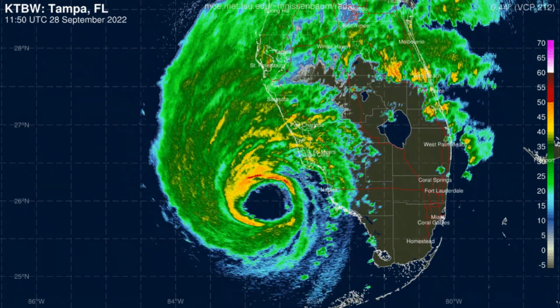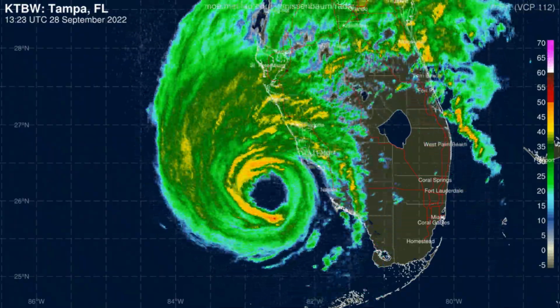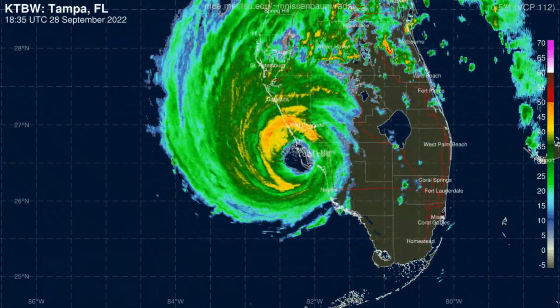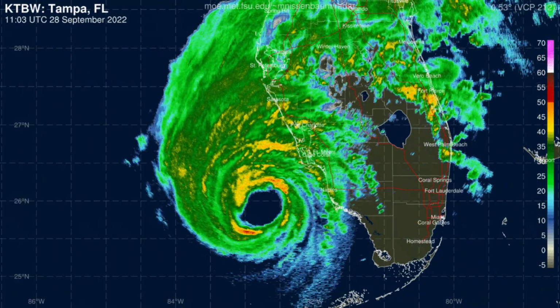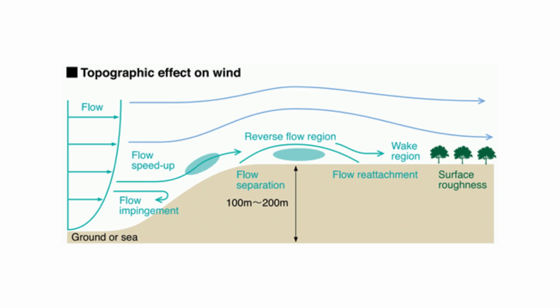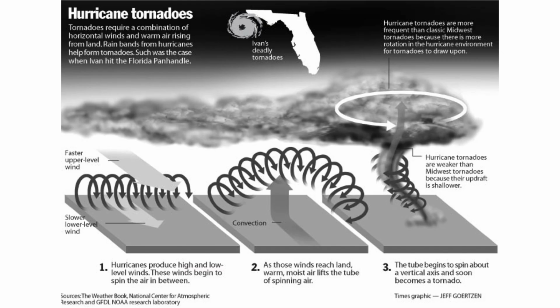Now going back to this radar loop of Hurricane Ian, you can see those outer bands as they come on shore. They have what's called spin associated with them, and those thunderstorms could be rotating. When they rotate and come across land, sometimes they can produce tornadoes or waterspouts, and those waterspouts then come on land and become classified as tornadoes. That's because of the change in direction of wind with height as these storms come on shore. So you have these storms causing some spin, and then the air gets lifted, and that causes the tornado to form from these outer bands as the hurricane comes on shore.